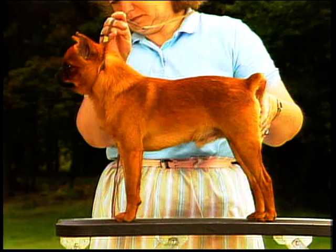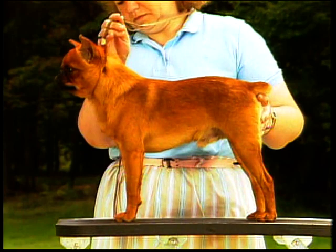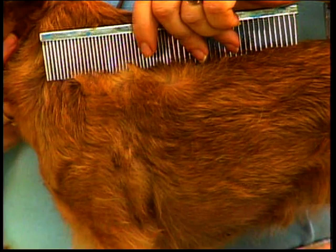Now let's discuss the Brussels Griffon's coat. As mentioned earlier, there are two coat types, rough and smooth. Let's consider the rough coat first. The rough coat is a double coat and is wiry and dense. The more wiry and more dense, the better. It should never feel woolly or silky.